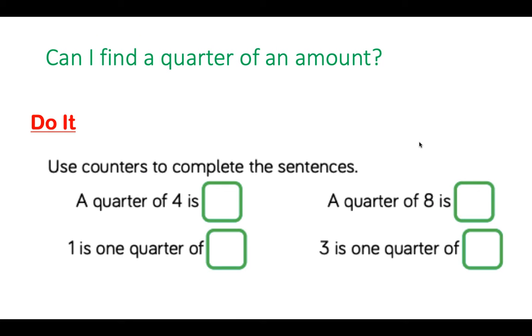Okay, so your do it today is we're looking at, can I find a quarter of an amount? So it says use counters, but obviously you won't have counters at home, so you can use anything you like. You can use cars or stones, anything you've got at home. So you need to work out what a quarter of 4 is and write it down, a quarter of 8 is, and then you need to work out what 1 is a quarter of and what 3 is a quarter of. Okay, so pause your screens and have a go at that for me.